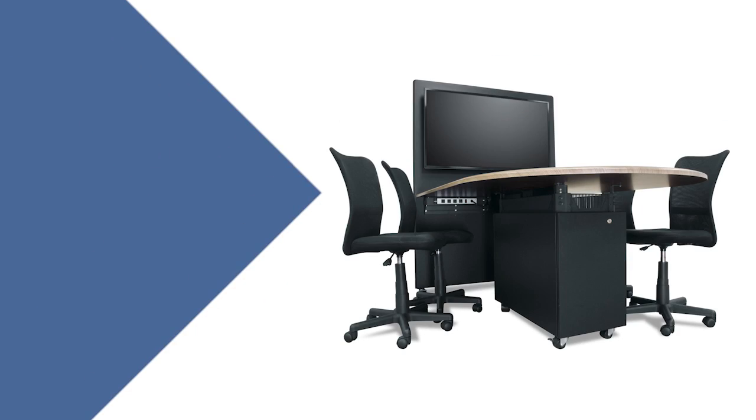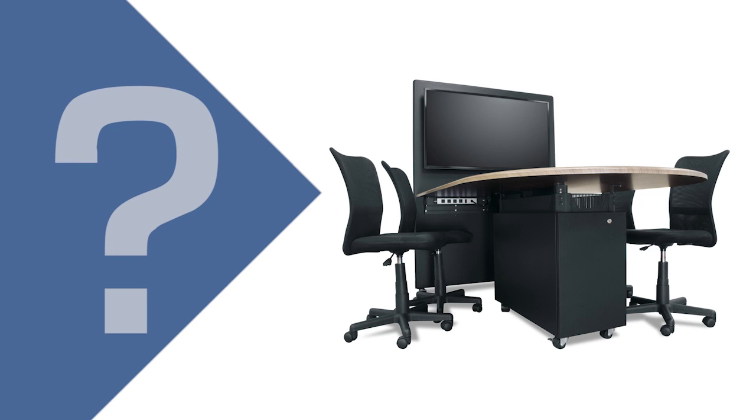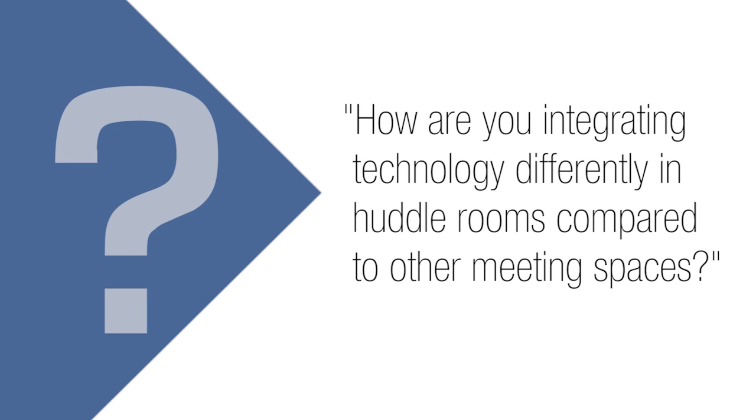Thus, the spontaneity of mobile device collaboration and small group meeting needs were combined for a right sizing of conference rooms, giving birth to the Huddle Room. These rooms are smaller, but they are definitely packed full of technology. So we asked AV integrators, how are you integrating technology differently in huddle rooms compared to other meeting spaces?